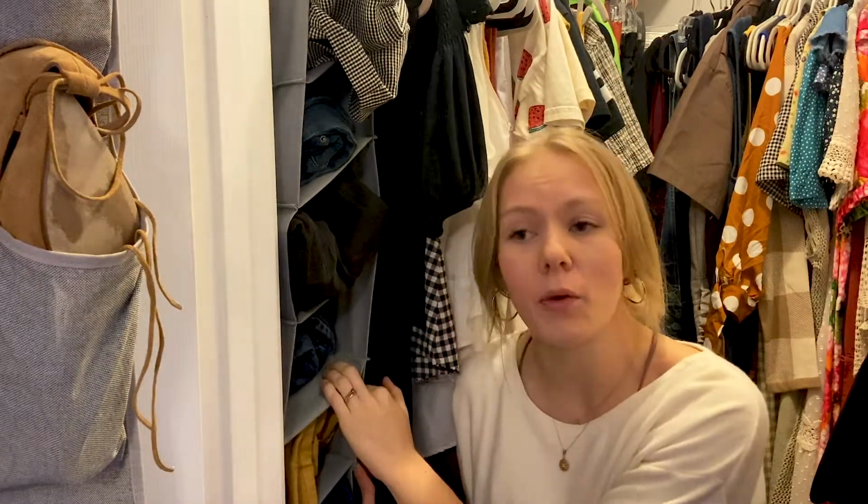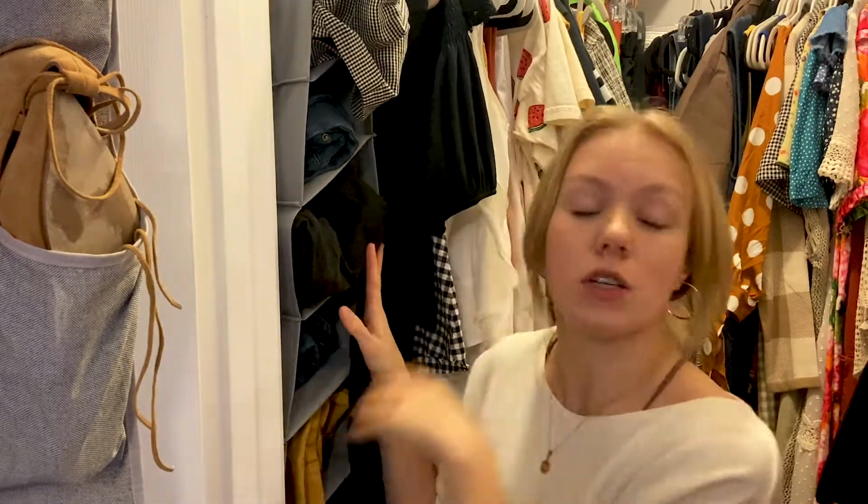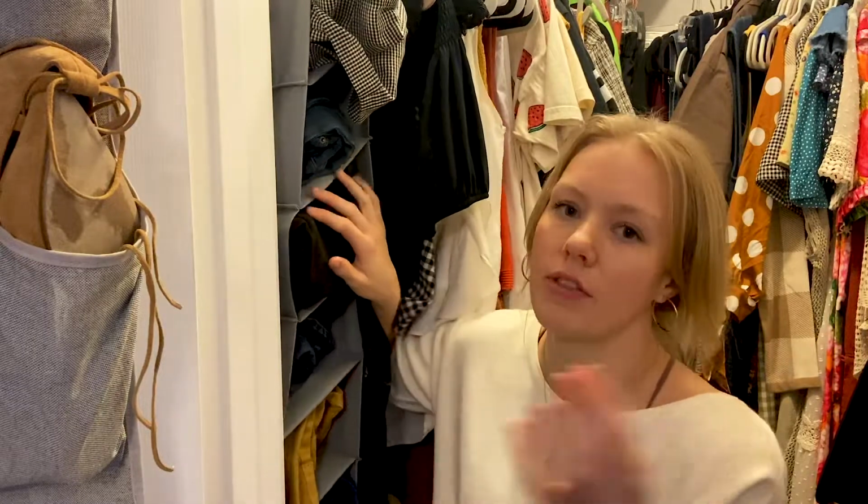I could go on for hours. I don't love jeans, but the ones that I do have, I do love. So I keep that section really curated. So, Walmart shoe rack. I so recommend this if you want to not have them cluttering all of your pants. Your girl has too many trousers.